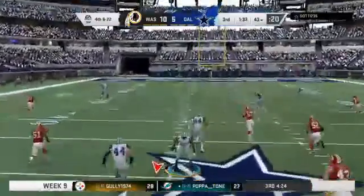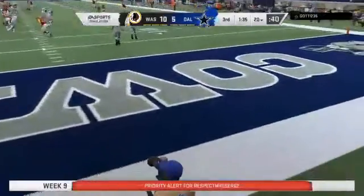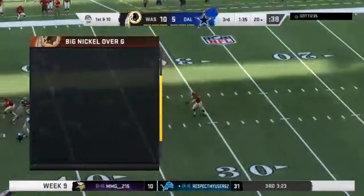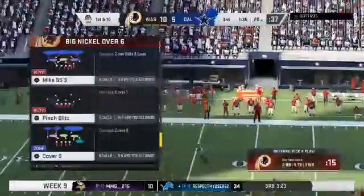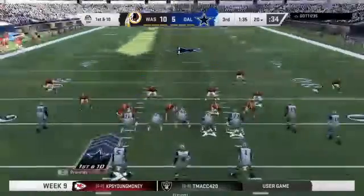And he gets this away, and look at this. This is a good one. And that had far too much air under it. It's out of the back of the end zone, and the football will come out to the 20-yard line. The Dallas offense here set to begin the drive.